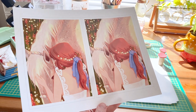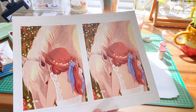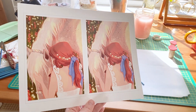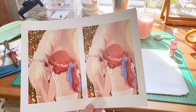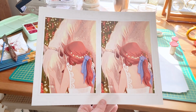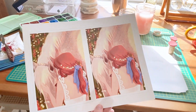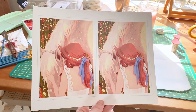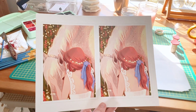So I just printed out my first test of the Spring Stroll print, and I think it turned out really well. It always makes me happy when the first print is really good. So I'm gonna cut these out and we'll see what they look like. These will be the Patreon prints for this month's Happy Mail, but they will also be available on my shop when I reopen.